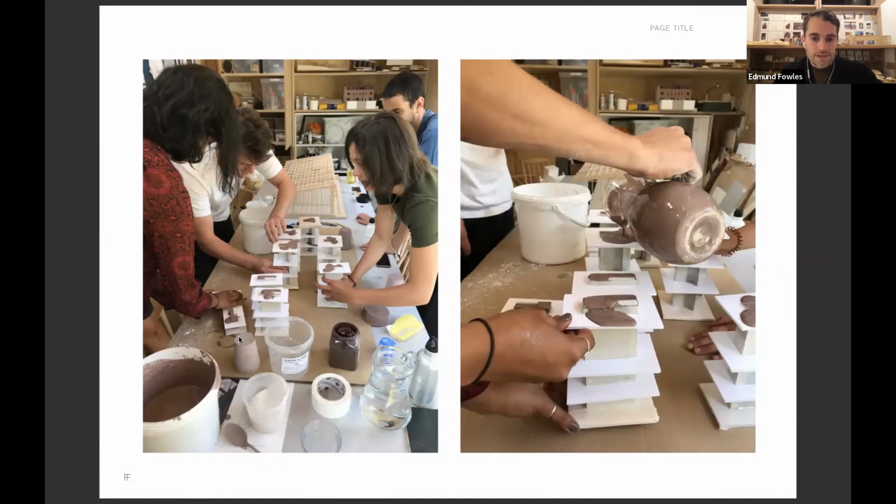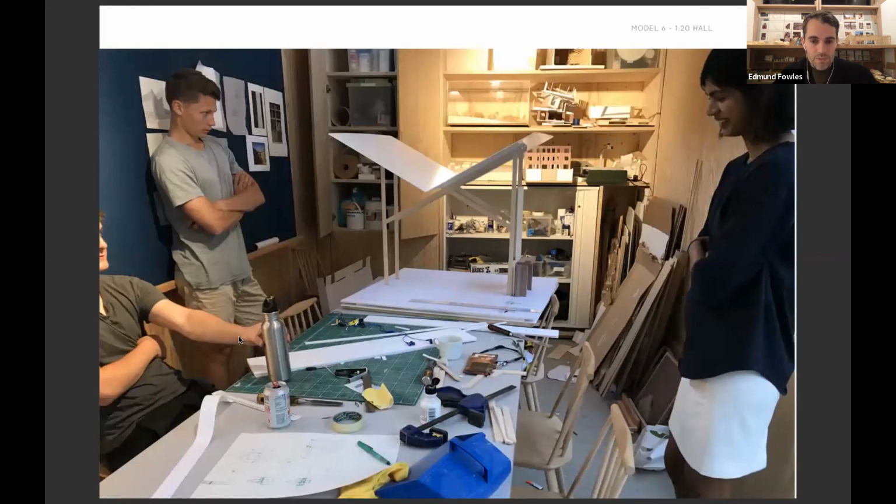And this was a stage in the job when we were actually modeling the columns, which we wanted to be very sculpted in this very deep facade, which is almost Gothic-esque. So we began to test out different column forms and cast them using this plaster with pigment tests, which then grew into this 1 to 20.